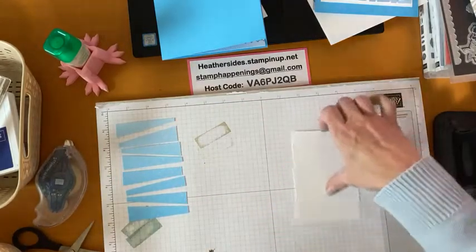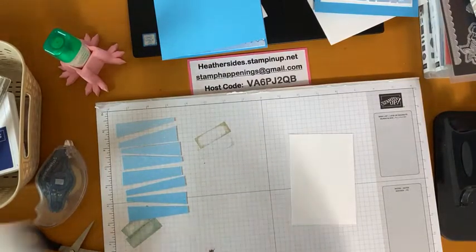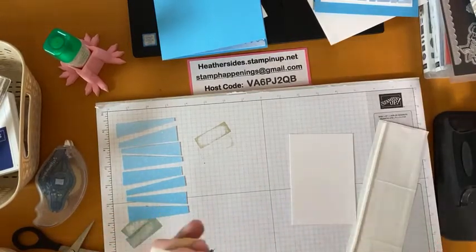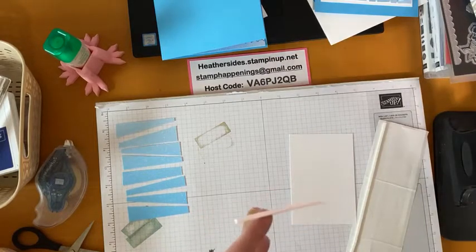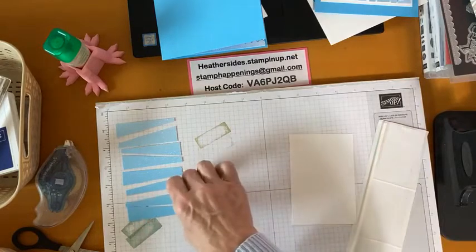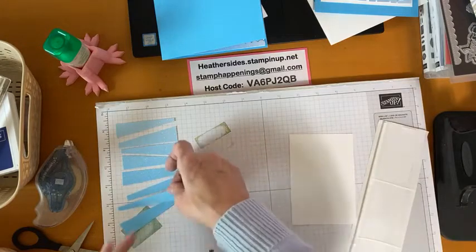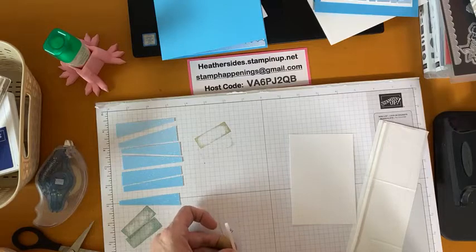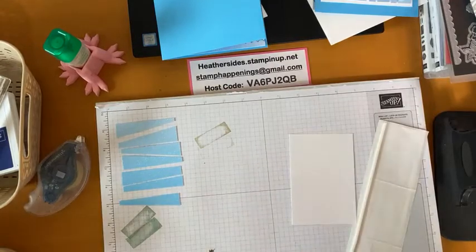Okay. Now, for adhesive for these, I'm going to show you. I used our foam adhesive strips, and I'm probably going to have to grab some more. I used this because I wanted to pop it up, but if I used dimensionals or the foam adhesive sheets, it was hard on these pieces that were really narrow at one end because it didn't go all the way across. So by using the foam adhesive strips, it worked all the way across the whole piece. So just put it there and then cut it. And I am going to need to grab another one, so I'll do that here in a minute.